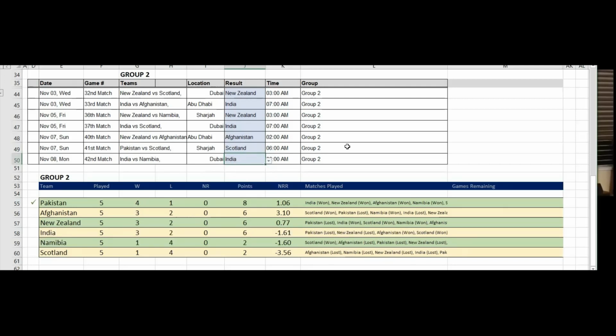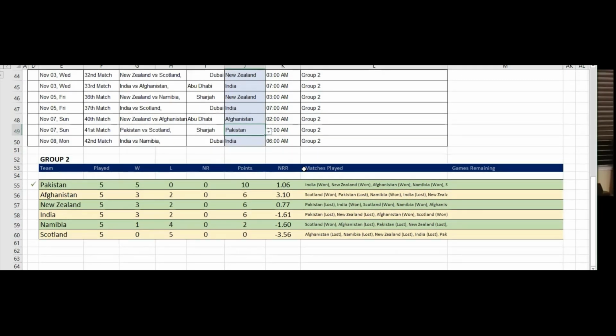So if India was to win the remaining three games that they have, they would now be at 6 points also. So India, New Zealand, and in this situation, Afghanistan would all be at 6 points apiece, and they'd all be sharing the second spot after Pakistan, with 8 points. So whether Pakistan beats Scotland or loses to them, it really has no bearing. Pakistan remains the top of the leaderboard. But in this situation, between Afghanistan, New Zealand, and India, the net run rate will determine the second best team in the group.